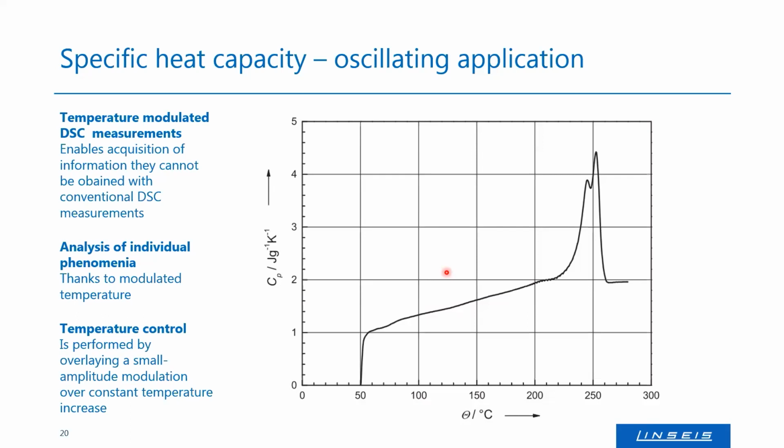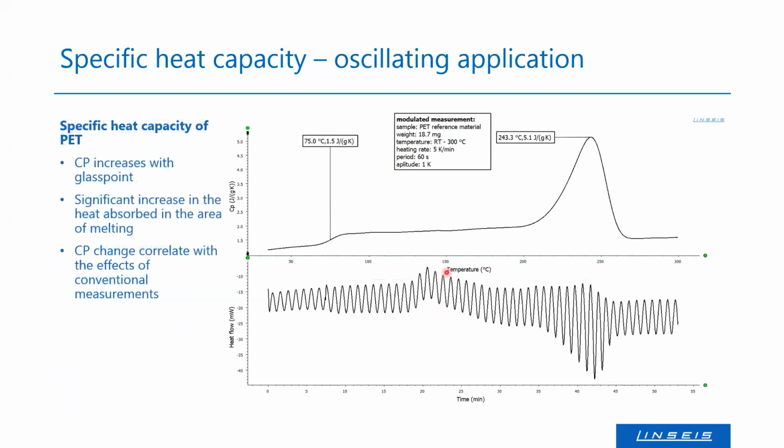250 degrees. So this is again PET. And the CP, so the specific heat, isn't defined during the melting, because the melting is an endothermic effect, and through this it looks like there's a big CP for a measurement system, but of course it's just not defined there. So this is how we receive this.